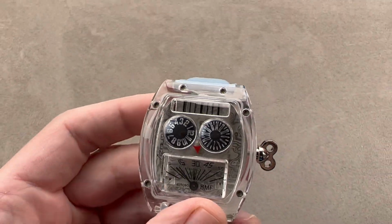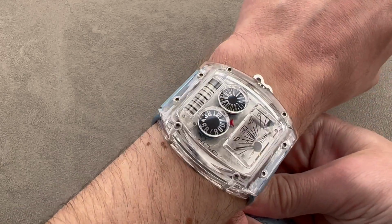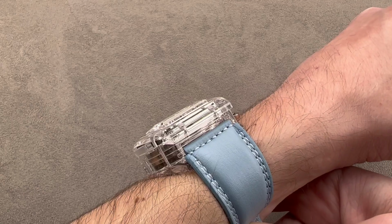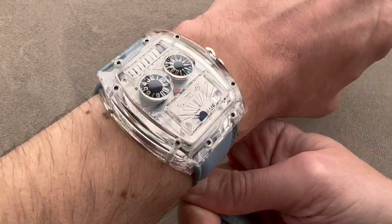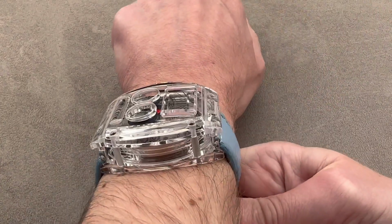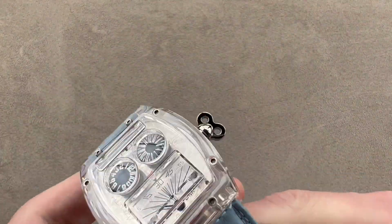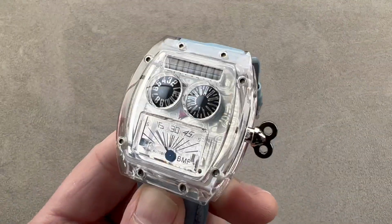Now, actually wearing it is easier than you might think. Because it's made of sapphire, it's really light. That said, it's an absolute brick of a watch. And granted, it's not going to scratch, but it's definitely going to make contact because anything this proud of the wrist is bound to do so. I really think this is a lot of fun, and it's tough to describe this watch. When it was a robot, it was weird enough. Now that it is a sapphire robot watch, it's almost like I'm looking at an X-ray of a robot.